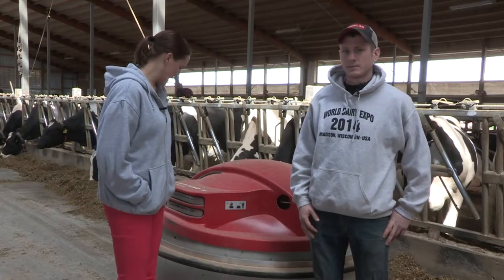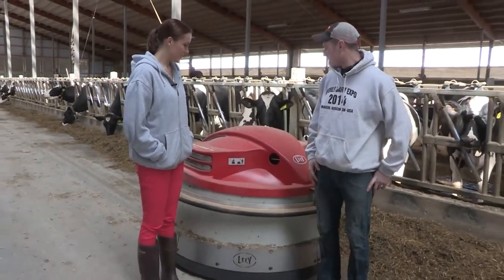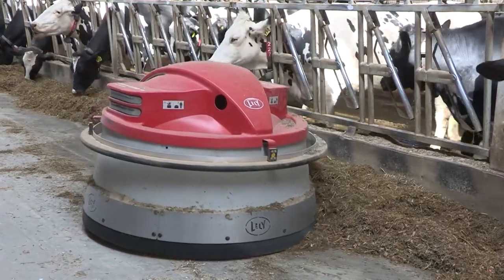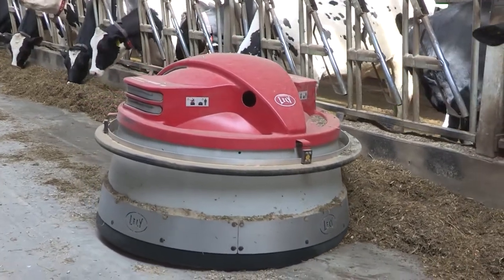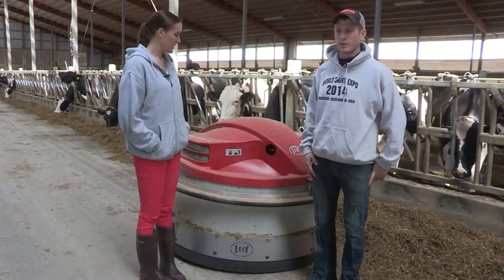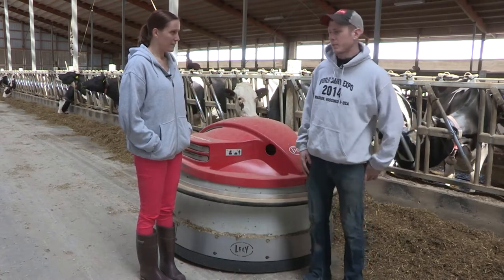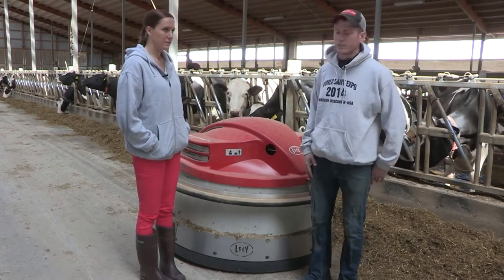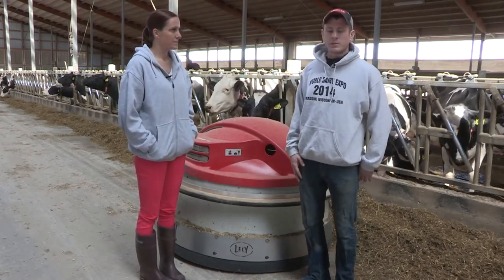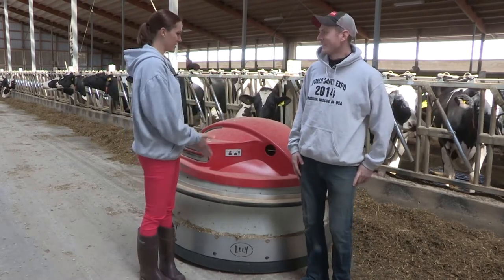Brian, what is this? This is a Lely Juno, they call it. Basically, it's to replace a skid steer to push feed up. The benefits of this is you don't have to have a person or a piece of machinery going all night, or you can program it when you want it. You could do it on the hour, every other hour. And it basically helps keep the feed pushed up to the cows, keeps it fresh, eliminates having a piece of machinery running all the time too. Awesome. So away from the shovels, and more towards this thing that just pushes it. Yep.